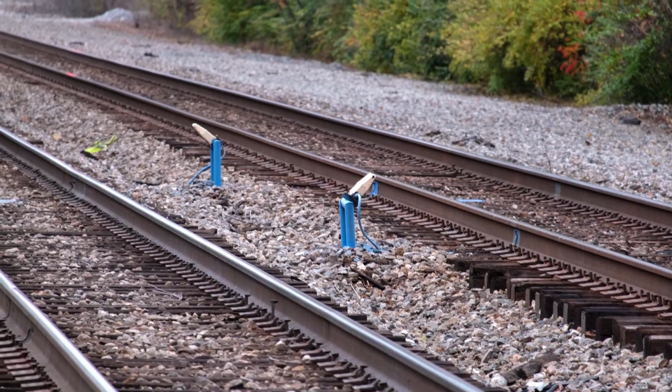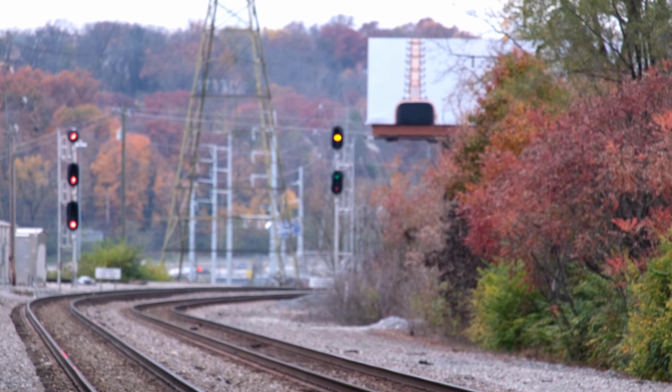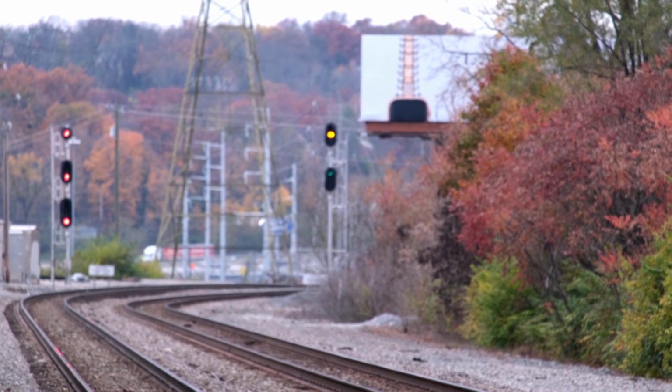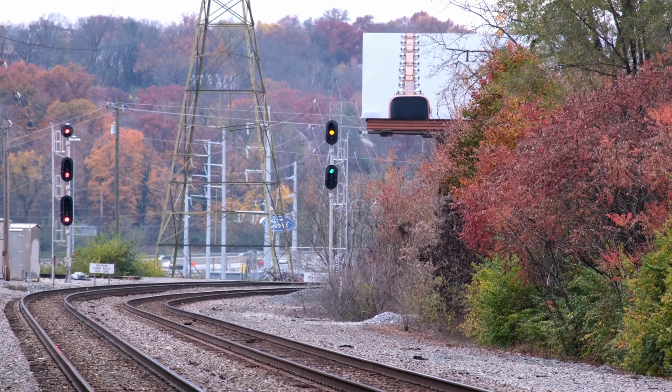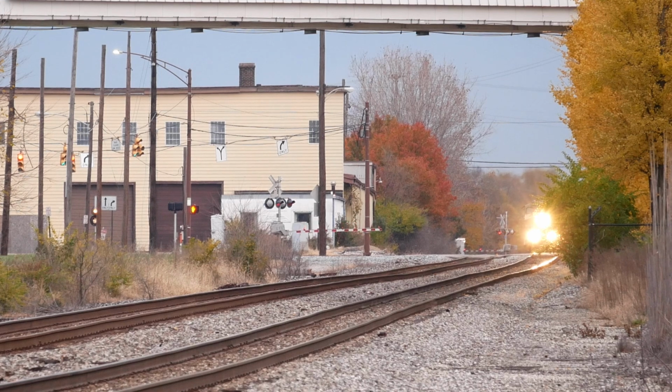While I was getting some video of them, I was greeted with a pleasant surprise. The signal now displayed an approach aspect. It would then upgrade to an approach limited. Finally, something was coming. I got my other camera set up and waited.